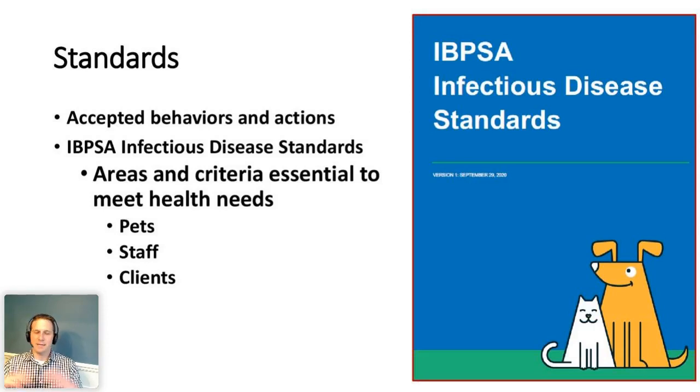Sometimes standards are attached to various things like regulations and other things, but it gives us that idea of this is at the minimum what we should shoot for. And so when we created these IBPSA infectious disease standards, we really wanted to figure out what are those criteria, what are those areas that we consider essential to meet the health needs for certainly the pets in your facility, in your practice, in your area, for the staff, for yourself, and also for clients, because clients are coming into your facility and in and out of your facility to some extent. All right, so that's what we're trying to do.